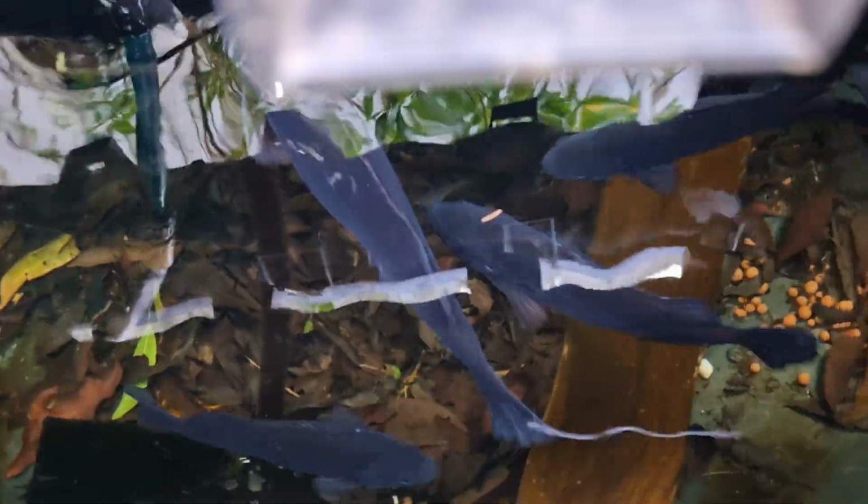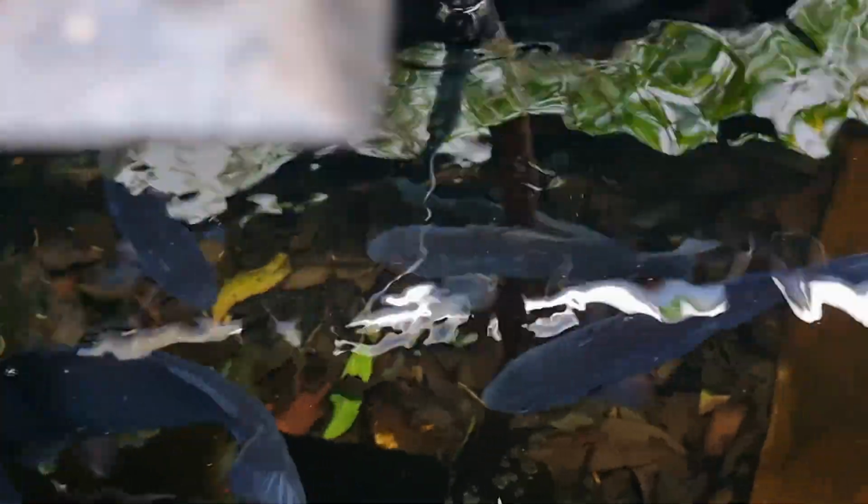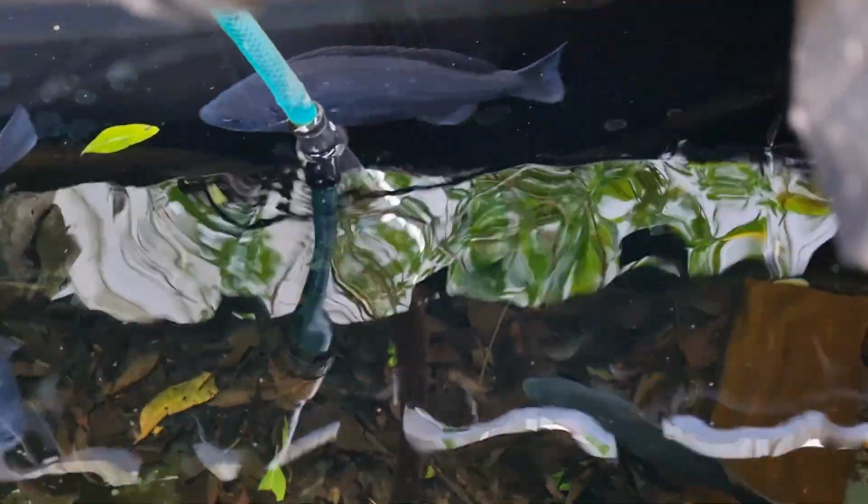So there are actually some whoppers, as you can see. They're mixed ages, so some are quite much smaller than others. Well, that's a big one. And yes, they're edible, jade perch. Beautiful toasting fish they are.